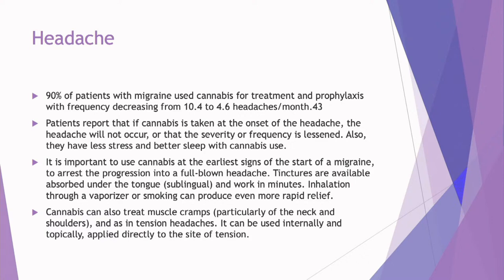There's another kind of headache that we should talk about, tension headaches. They can lead to a migraine. So if you feel any tension coming on in your temples or the back of your neck, then you can immediately apply topical THC-rich cannabis, and it will mitigate the onset of the headache.